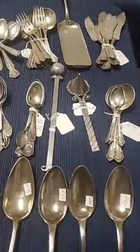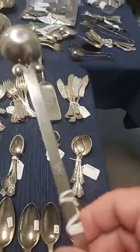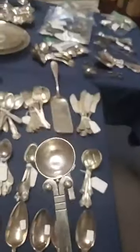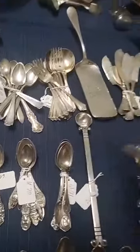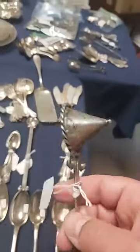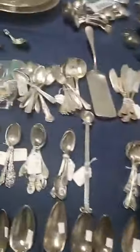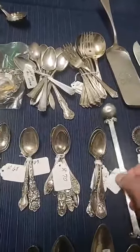And then there's also a few pieces of Mexican silver. These are Hector Aguilar. They're clearly marked here on the back. This one is, the big spoon. The snuffer is not marked at all, but this is definitely an Aguilar form, and it is what it is. No doubt in my mind that that's who made it, and it's a Mexican piece of silver.